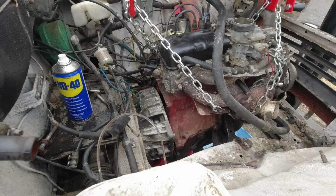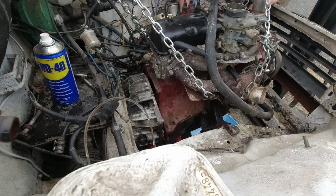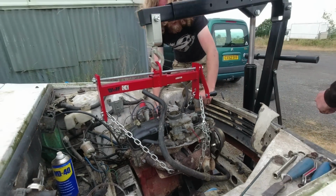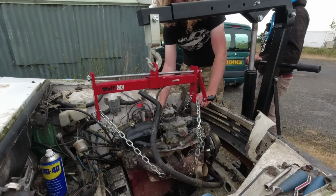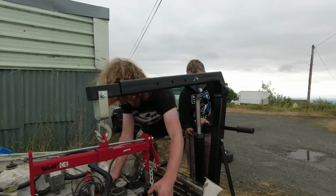Yeah, that's just not feeling close. Okay, well, it's not the most work in the world. Maybe we will make our own clutch tool. Do you want a guide?